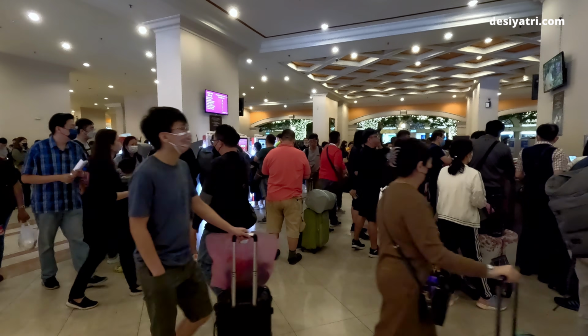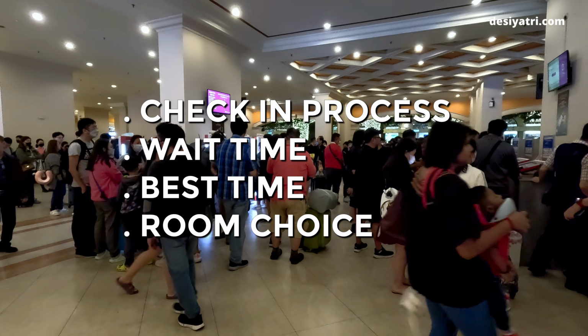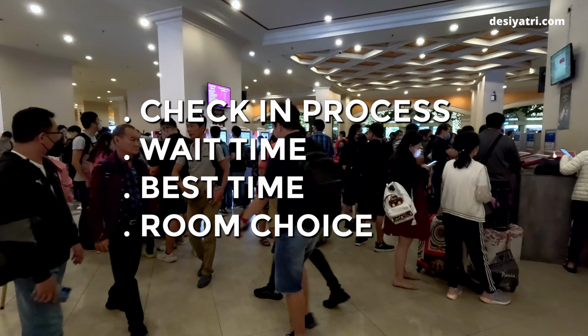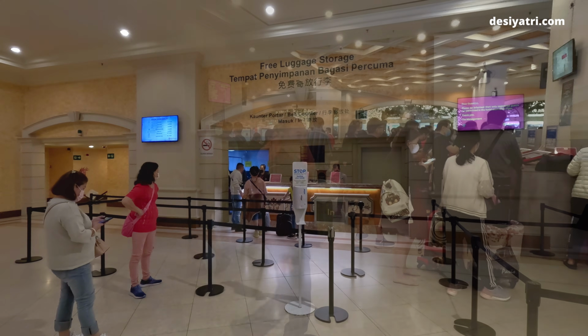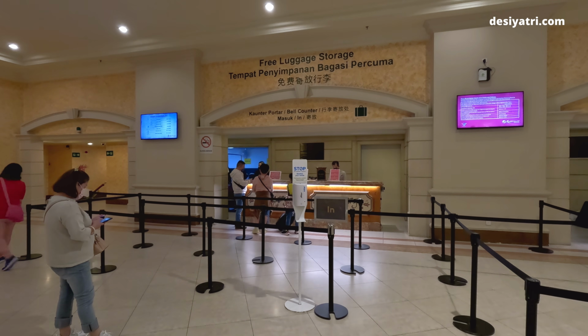There are quite a few problems relating to the time it may take for the check-in process, or how long you may have to wait, when is the best time for check-in, and whether you will get a room according to your preference. I will also share the details of a place where you can store your bags while you wait to get a room.